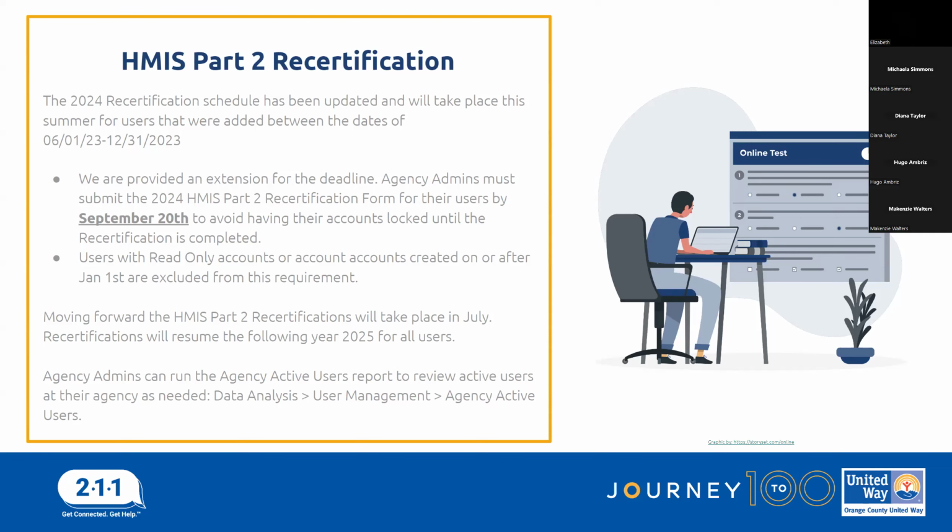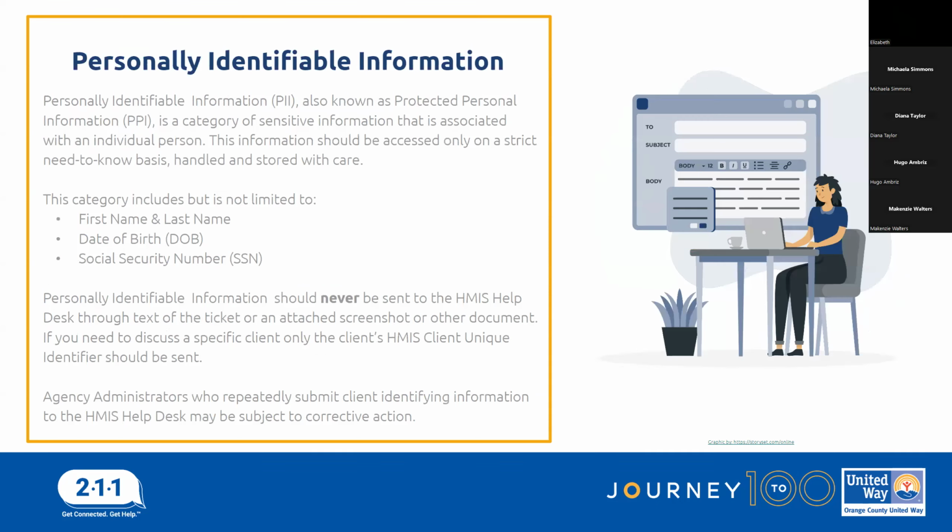Thank you, Diana. And wanted to share a note. If you're reviewing the user list and notice users that are still active at your agency but are no longer with your agency or no longer need HMIS access, please do submit an HMIS account update form and please deactivate their account. Thank you, Diana. I don't see any questions for this topic, so we'll move forward for now.